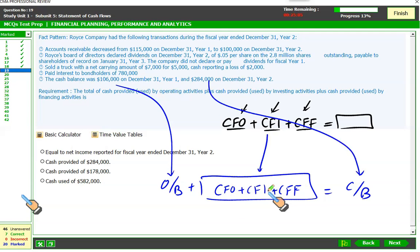I hope you understood the point. When you're given the opening balance and closing balance, just take the difference and you will be able to calculate the sum of these three categories of cash flows. So most of you are saying 178. The difference between these, in fact, is the cash generated by operating activity.